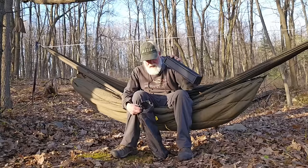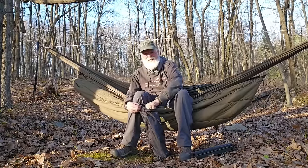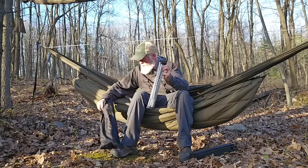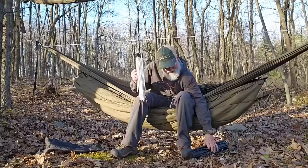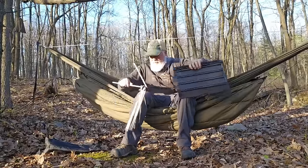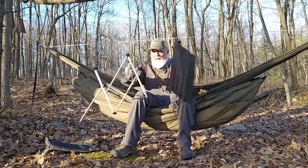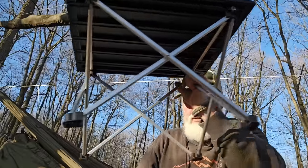So the Trexology table, this is the base. No, that's the top. Base is this. So what I generally do is I take it and go like this, grab it here, grab it here. I go like that, out like that, and then I go. Well, that's how I do it. You might have to do it differently. But voila, there's our table, and we're going to set that right about there.